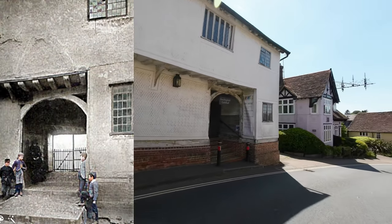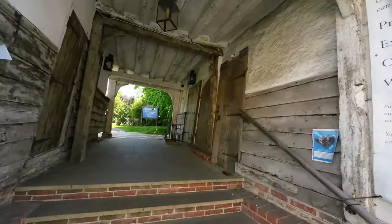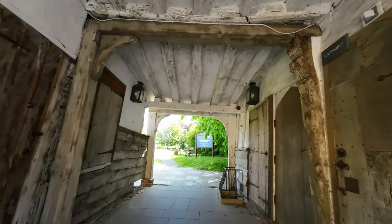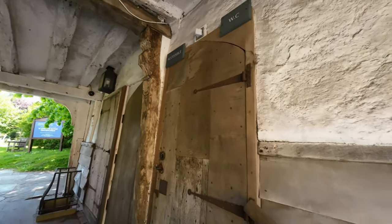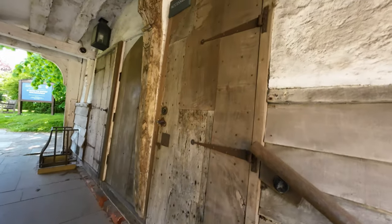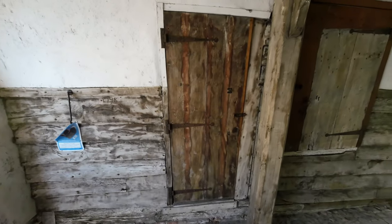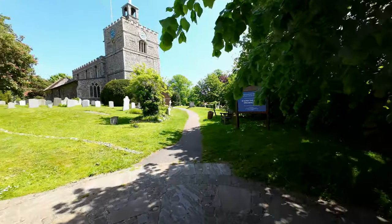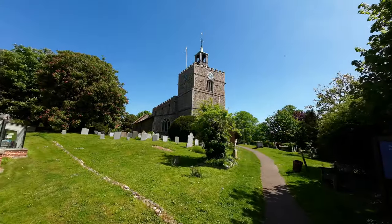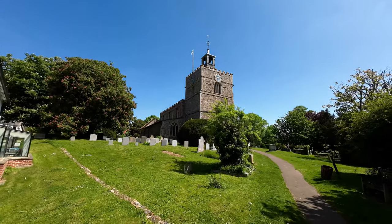Let's go through the official entrance. And here we are. Isn't this beautiful? Look at this. What a lovely old building. And it's even got a toilet, look. Accessible WC. The doorway to the left. So we're walking through an archway under the Guild Hall, and the oldest part of this church, which is St John the Baptist, is the tower, which dates to 1170.